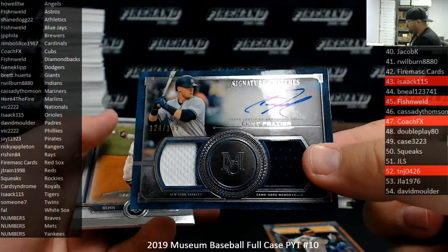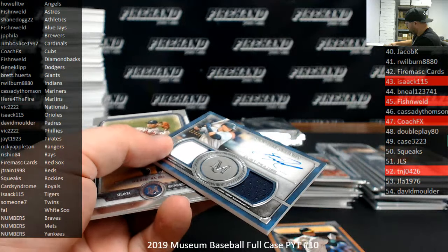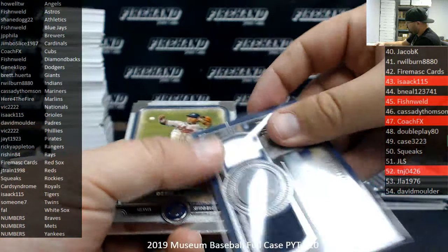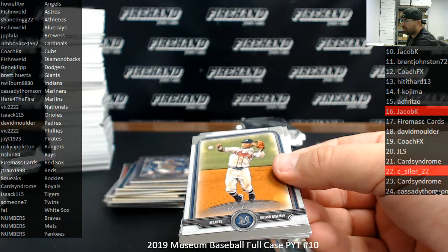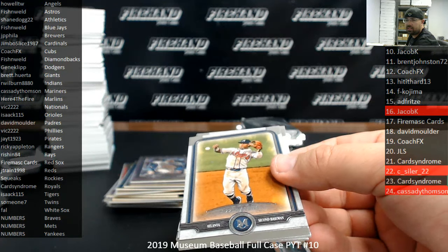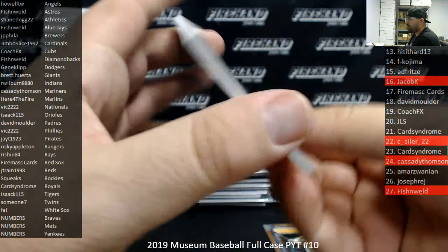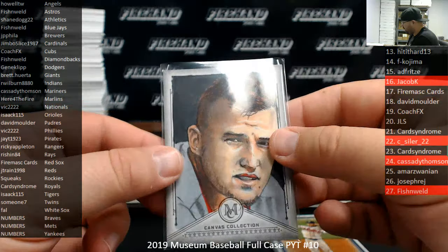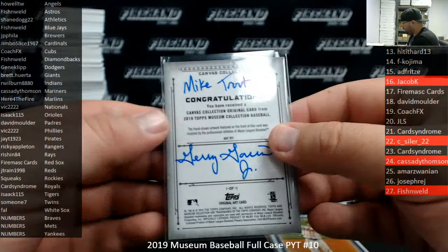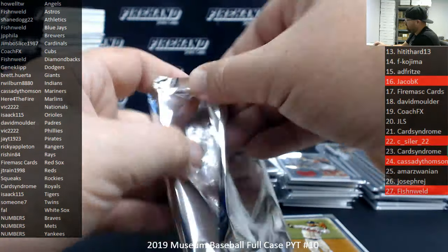Clint Frazier, Yankees. Signature swatches. That one's serial number 124 of 199. Spot number 24, going to Cassie Thompson. They got wood for that wood. No, the Trout's just the original sketch and signed on the back by the artist.